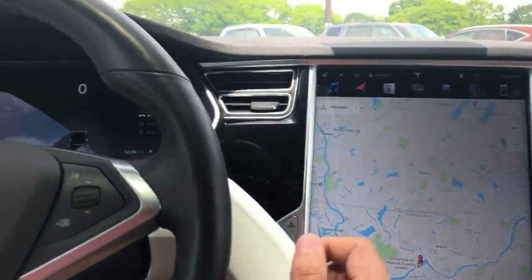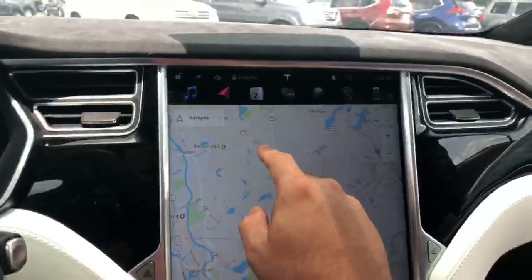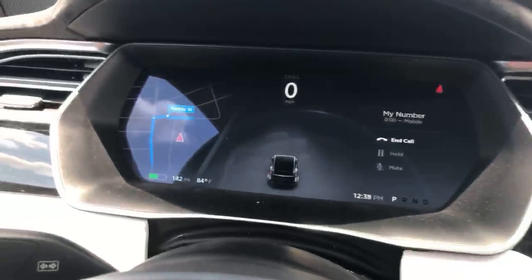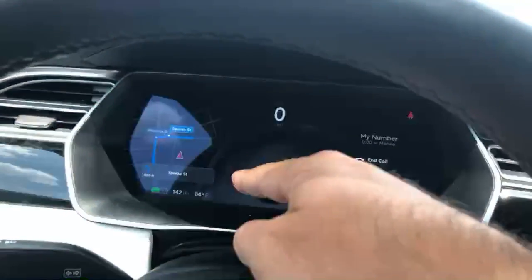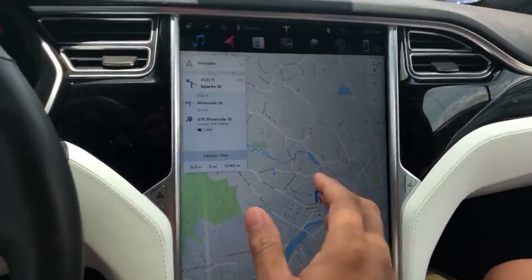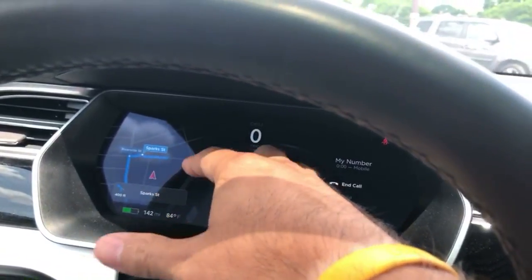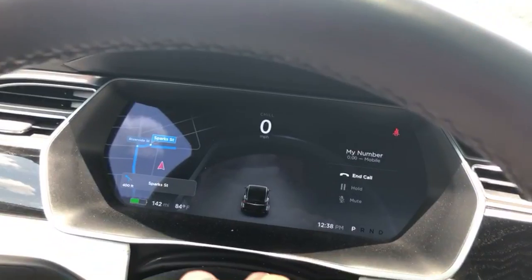So with the new maps also in the display cluster on the left hand side, let's go ahead and navigate somewhere so you guys can see it. This is actually what has improved in the new map update. This turn by turn almost makes it so you don't really need this. It's still good to look at this over here, but this is really responsive, and it actually zooms in and zooms out based on where you're at. So now you don't really miss an exit, and it's really detailed. I really like that a lot.